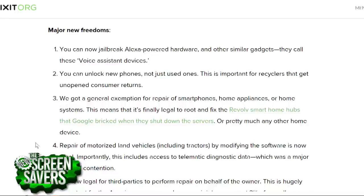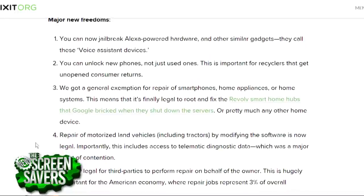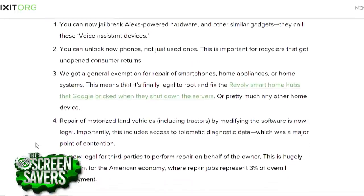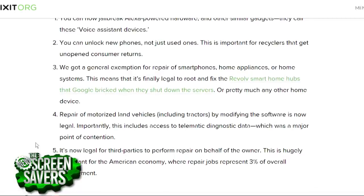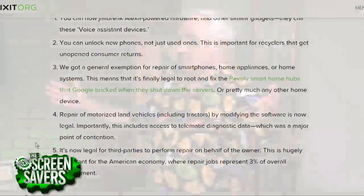You can unlock a brand new phone, not just used ones. That's important for recyclers that get unopened consumer returns. There's a general exemption for smartphone repair, home appliances, or home systems. So, for instance, Kyle Wiens writes, it's finally legal to root and fix the Revolv smart home hubs that Google bricked when they shut down the servers. Remember that? They bought the company and then took them out of business and took the servers down.